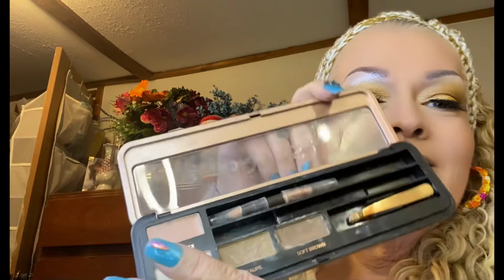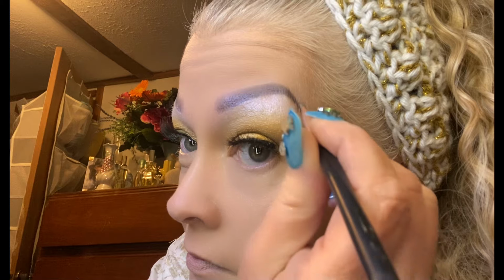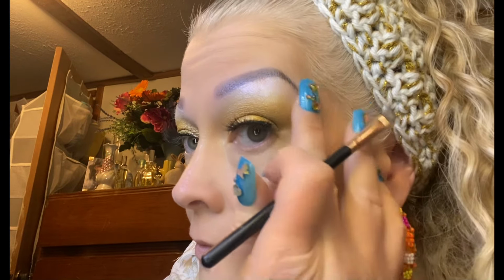Dropped it. Okay, so this is a Profusion eyebrow set. You know what? I want one that's even skinnier than that. Need a real skinny one.